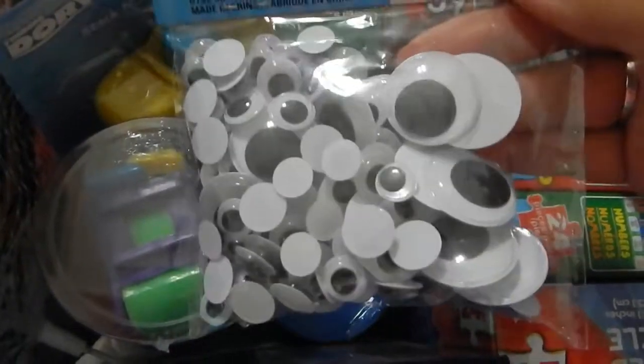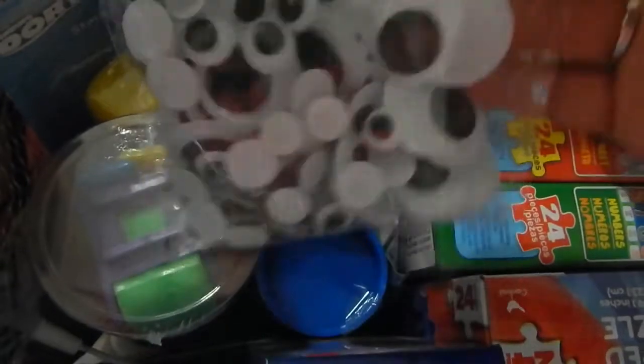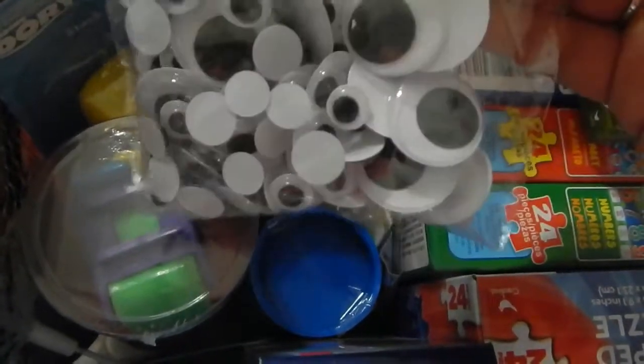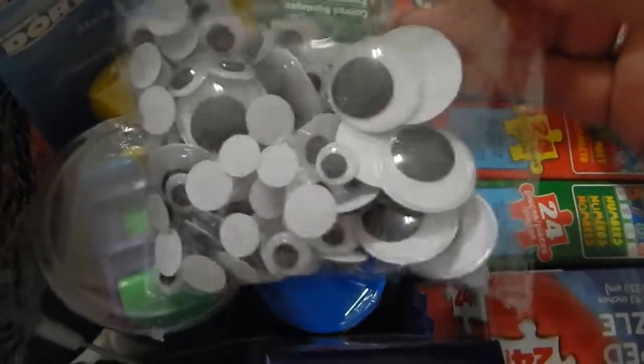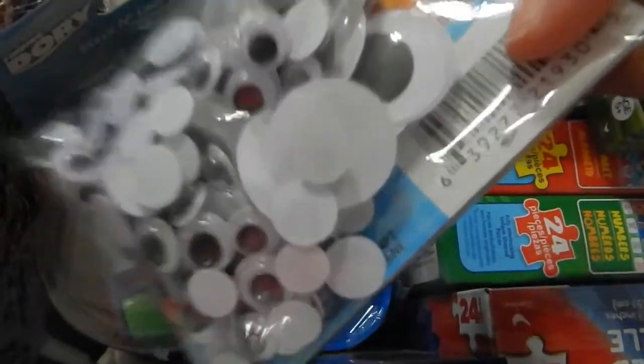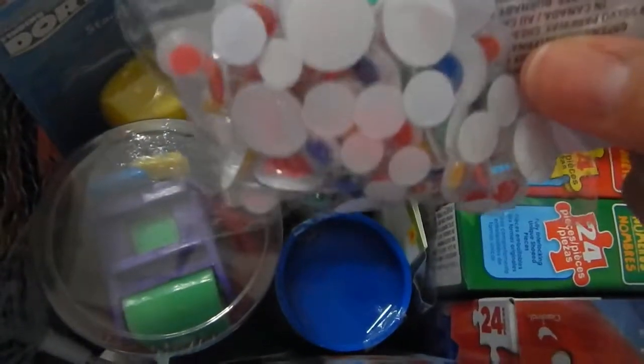The other thing I found at the Dollar Tree that I think he'd like as a reward are these googly eyes. He loves gluing googly eyes on everything. Whenever we have to use googly eyes for a homeschool project, he wants to do it all day. It ends up taking over our day. But I know if he's having a fussy day, I can count on these to entertain him. So I found these black ones, and then I found these cool colored ones.